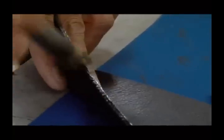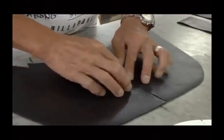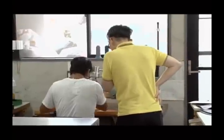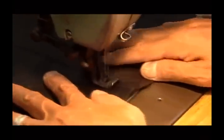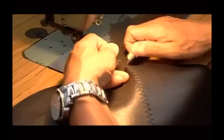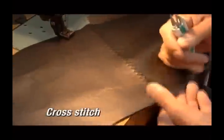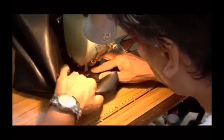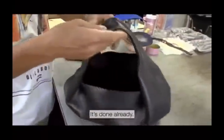Kanai applies glue to the cut edges of the material and connects the pieces by hand. He then cross-stitches the pieces together. It took about 30 minutes to achieve the shape. After sewing the handles, it's complete. No problem whatsoever.